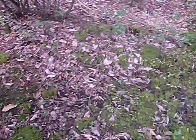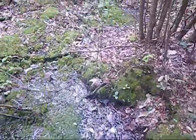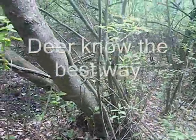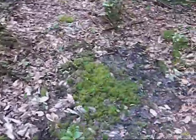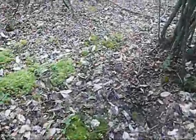So this spung forms a little highway for the deer through the woods here, and I'm taking advantage of it myself. Get away from all this tangle. That's real tough travel through this. So I'll take the highway through the spung here. Gotta have your waterproofs on.